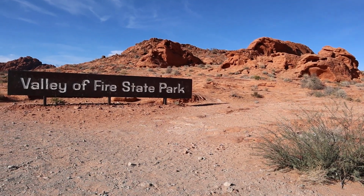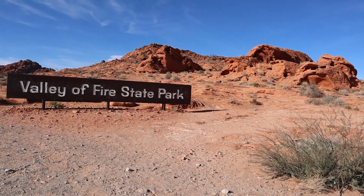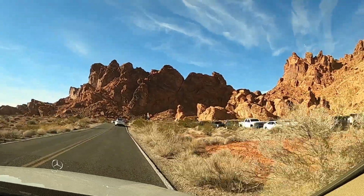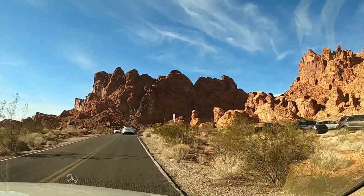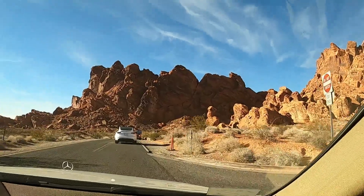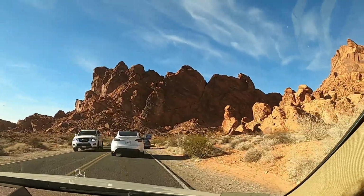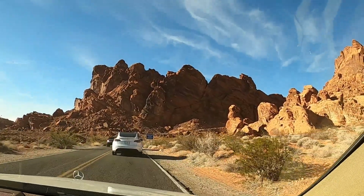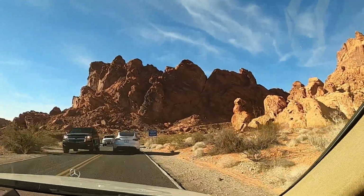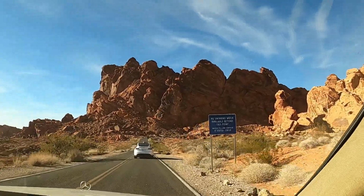We are about to enter the Valley of Fire. Come along and join us. Can't believe how many people are here from the last time we came. The parking lot at the visitor center is packed. There's no drinking water available beyond this point, so make sure you bring your water.